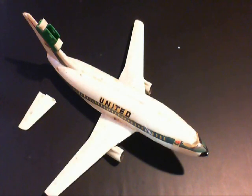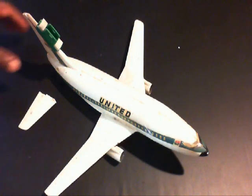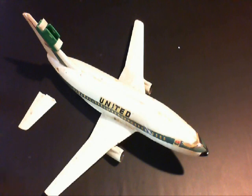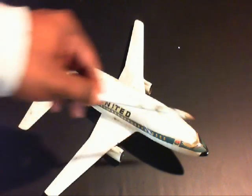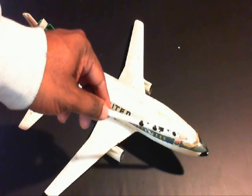Got one more model for you. Boeing 737, built in the 1960s. The most way you can tell this is something from the 60s is the jet engines themselves and the nose. Here, take a look at these jet engines right here. That's definitely from the 60s. And that nose, I don't even make that nose anymore.